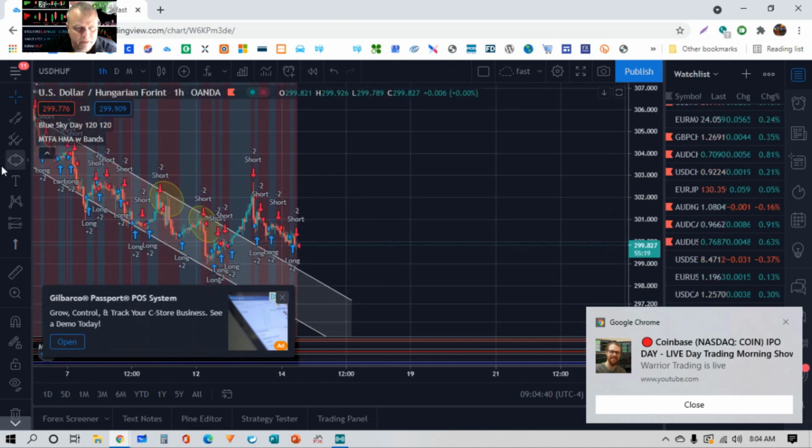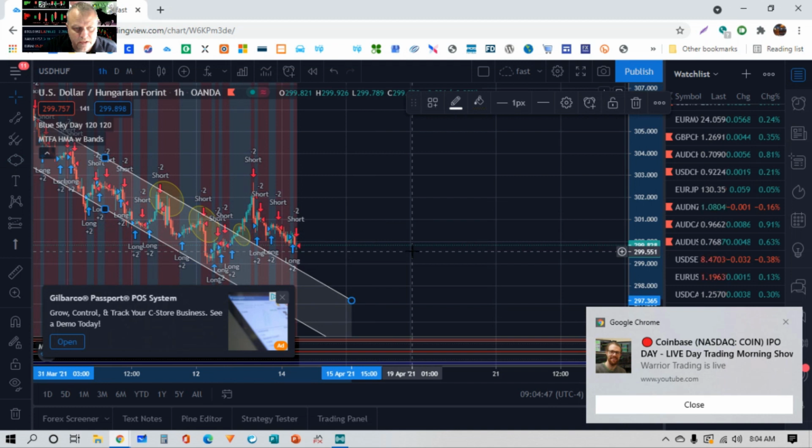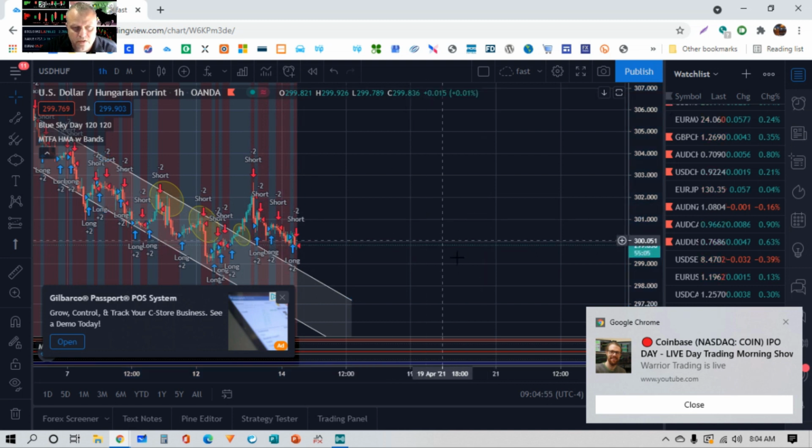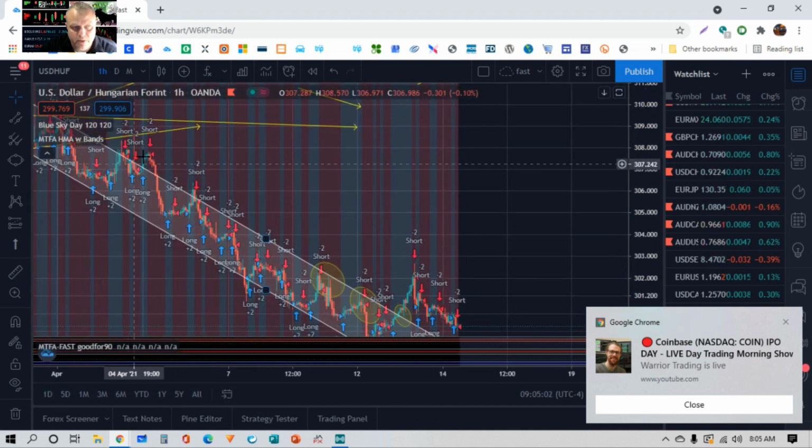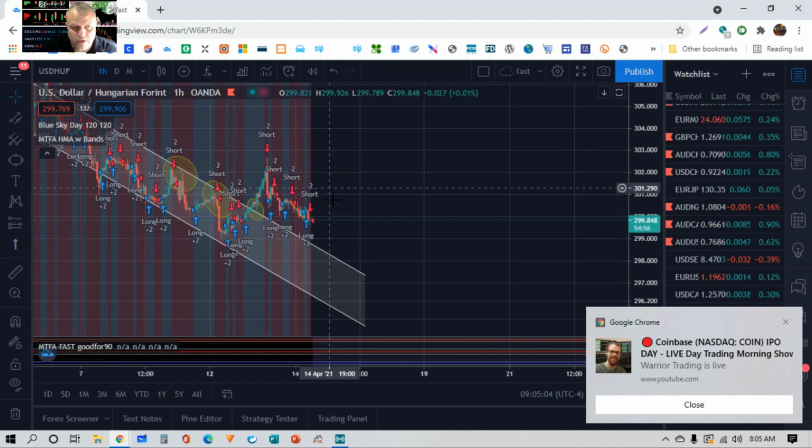Even there, it's come back right here and tested the roof of it. You see that little bitty green candle? It's come back and tested it. But it still looks like it's on a downward trend. So we're going to let it sit there and see what it does. It may come back in here like it pushed out of these up here and keep trending down, but we're going to watch it and see what it does.